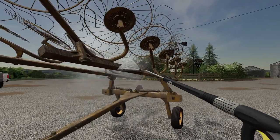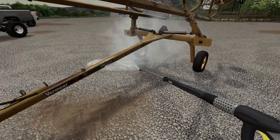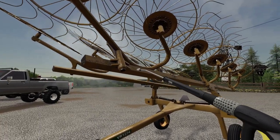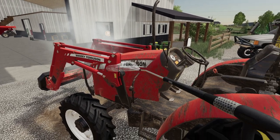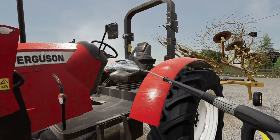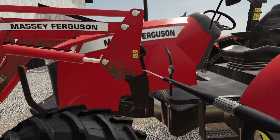So we've got our little Vermeer rake. Gotta wash this off. I'm amazed. I didn't think that hay was that dry to make this much of a mess, but oh well. Wash off our beautiful Massey here. Gotta wash off that seat. I don't want to sit in mud. Have to let that seat dry so I don't get the swamp pants, you know what I mean.